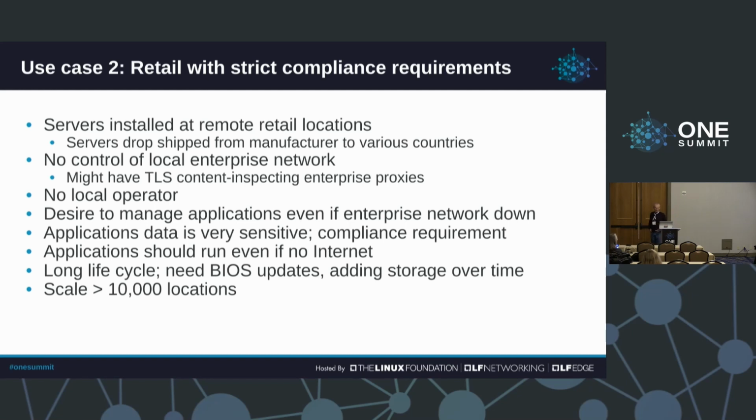But you might want to manage applications even if the enterprise network is down. So in one of these cases, they actually are deploying this with an LTE modem solely inside the server, solely as a fallback. So they can at least see that, hey, this thing is still alive and out there, and actually be able to troubleshoot some things, even if the dealer's network is not currently working.